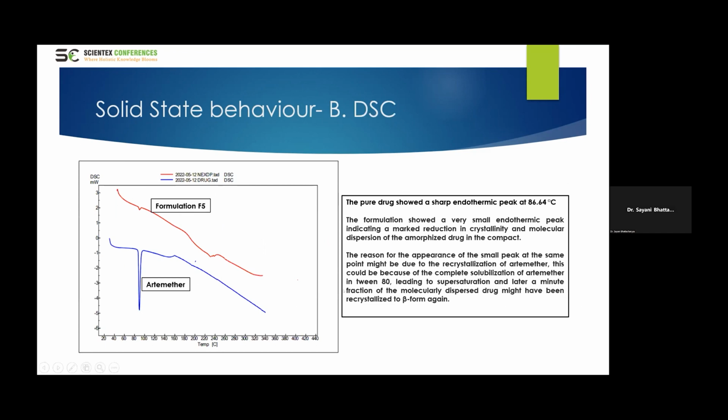In the DSC study, when the formulation was subjected to DSC, the pure drug showed a sharp endothermic peak at 86.64 degrees centigrade, and the formulation showed a very small peak, indicating a marked reduction in the crystallinity and molecular dispersion of the amorphous drug in the compact. The reason for the appearance of the small peak at the same point might be due to the recrystallization of artemether. This could be because of complete solubilization of artemether in Tween 80, leading to supersaturation, and later a minor fraction of the molecularly dispersed drug might have recrystallized to beta form again.